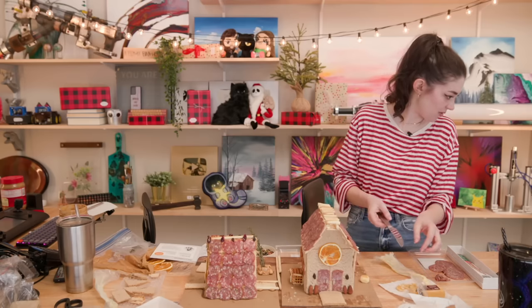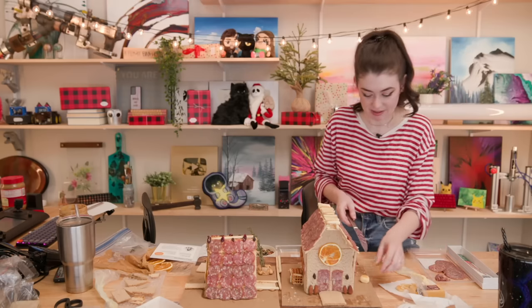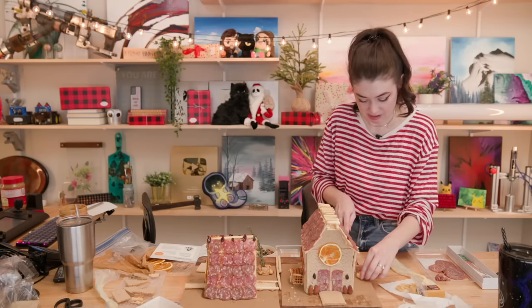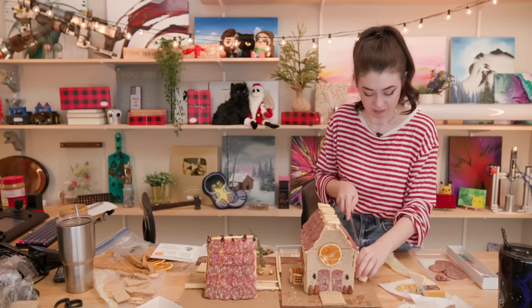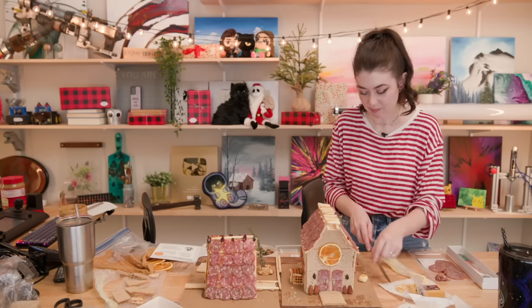I made one of these a few years ago and used fractal broccoli as my trees. Oh, broccoli would be good for trees. No, fractal broccoli. What's fractal broccoli? Hey, baby. Broccoli is kind of fractal.